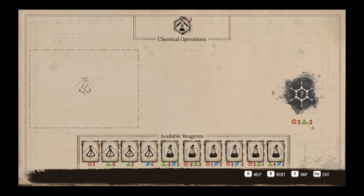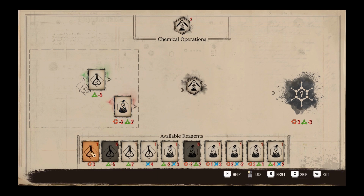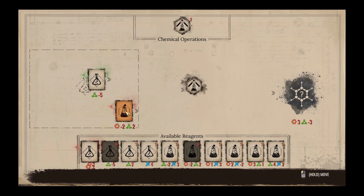So we need 3 red and -3 green, and we've got addition. Okay, so it's a bit more complicated, this one. We need to get to -3 green, and we have a -5 green there. Do we have anything that can add 2 green? This, but it's going to take away 2 red. So we're on -2 red now. That puts on 1 red. No. Okay, let's restart.